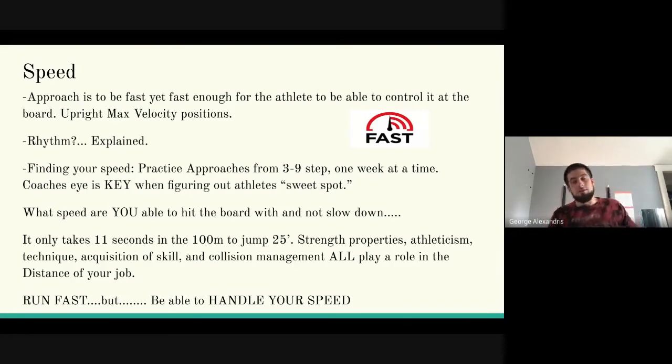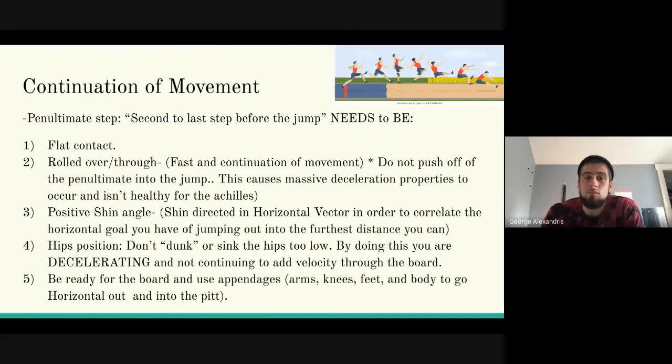Everything has a little bit of a moving part, like I said in the beginning. Your job is to run fast, but to be able to handle your speed. So this is where speed comes into play. Continuation of movement. So everybody's heard of the penultimate step. Drop that penultimate step. That's all I hear, right?